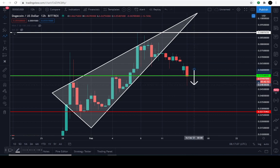As the price is trying to go down, the buyers are pushing the price back up, saying, no, you can't go down here. We're interested in this range, and as long as you push the price down here, we're going to continue to buy and push the price up.